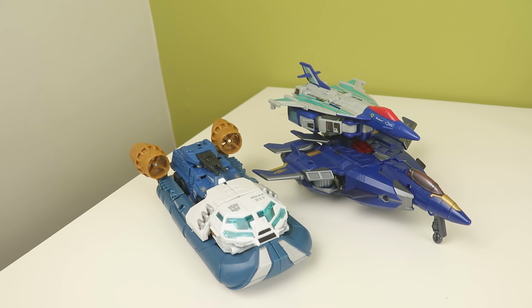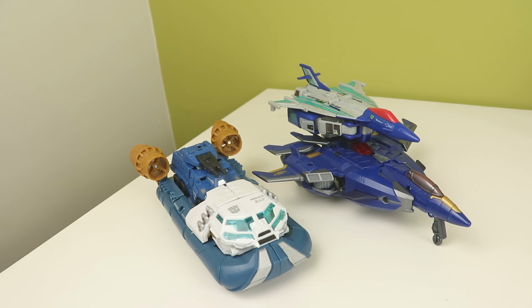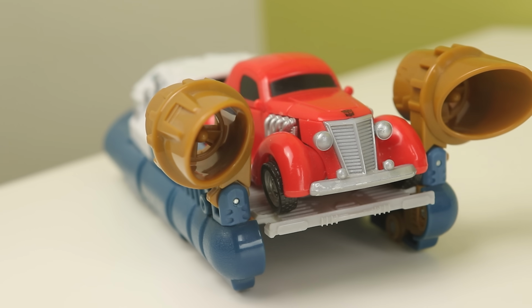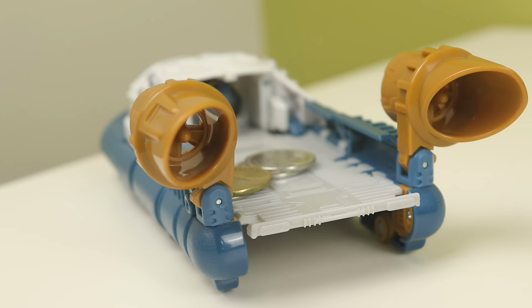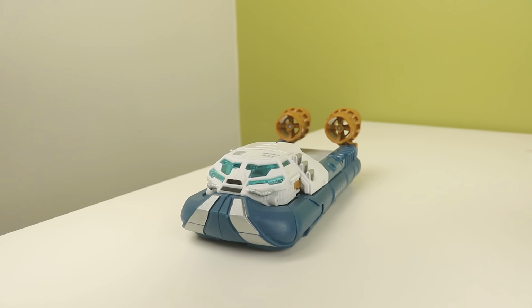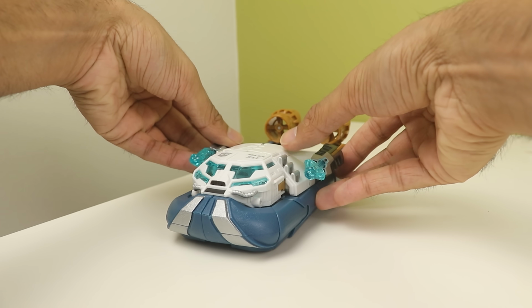Yay. I love how these two are made to go together, like Mindwipe and Skystalker, which I don't have, or Dreadwing and Needlenose from Legacy. I love the loading bay thing and how it works, and the fact that it can hold other things like other scouts, small deluxes, some coins, food, Cyclops. It's pretty neat, and you can mount the cannons on the side, and the ladder on the side is 3mm clip compatible, so you can mount guns on there.